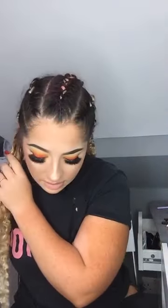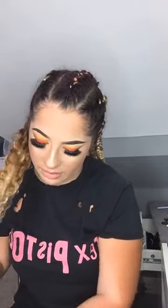I use the MAC Soft and Gentle and Oh Darling highlighter. Thank you, Lacey. So all the extensions have actually started to come out now.